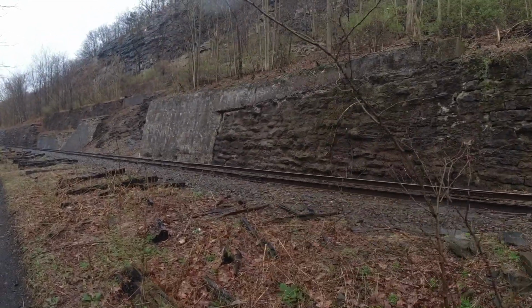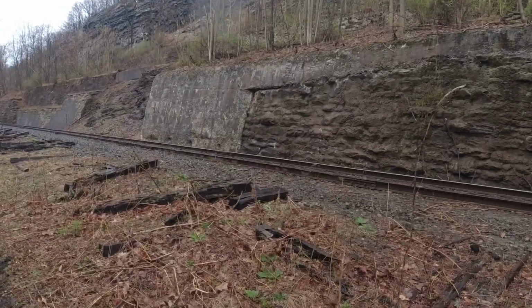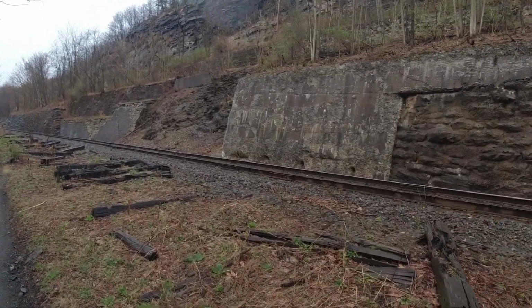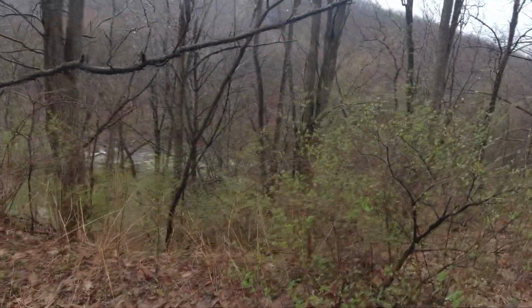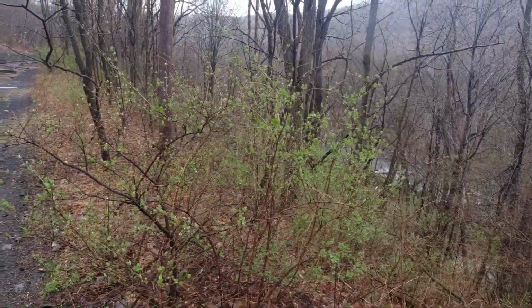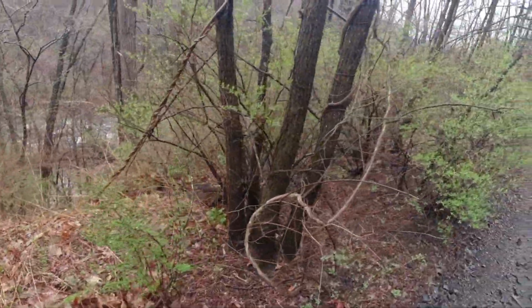And it is kind of wet out. It is raining, but we're going to make do. I guess we're kind of dressed for it. I got my jacket on. Raging river. Wow, that's a lot of water.